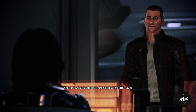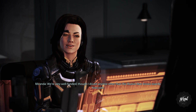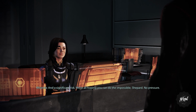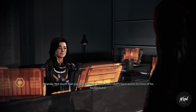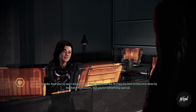What kind of resources does Cerberus have? We're very well funded, though I doubt anyone other than the Illusive Man knows exactly how well. But our resources aren't unlimited. Reviving you and rebuilding the Normandy was a significant investment, and a significant risk. We're all hoping you can do the impossible, Shepard. No pressure. What can you tell me about the Illusive Man? Not much that you don't already know. Even I don't have access to most of his background. And you've seen more of him than most ever do.